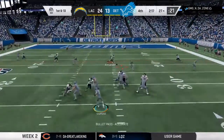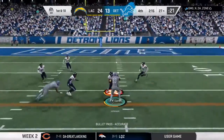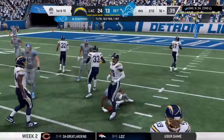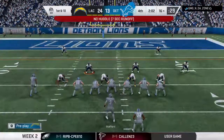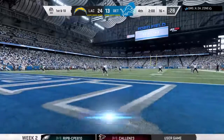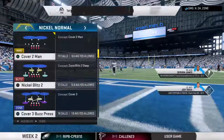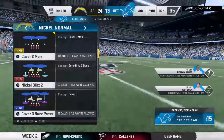On 1st and 10, Stafford. Now he'll dump it underneath to his running back, complete. And inside the 20 before he's brought down. Another nice gain. That's now 30 yards between those last 2 plays. 2 minutes left to play in this football game here on EA Sports.